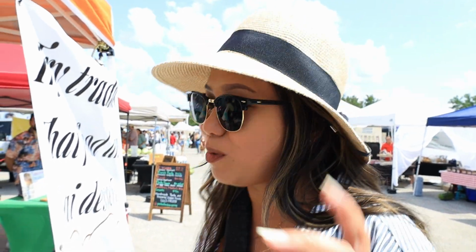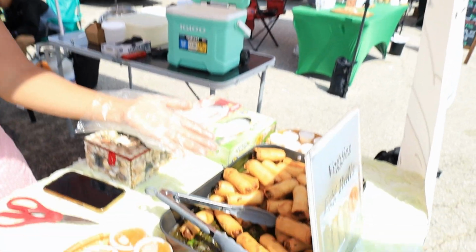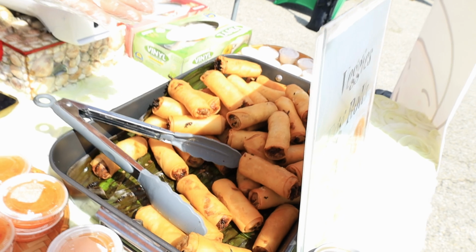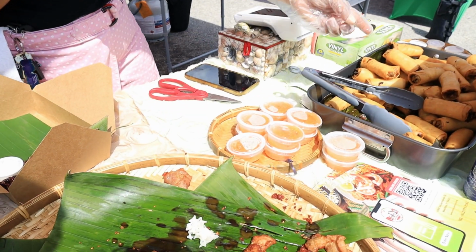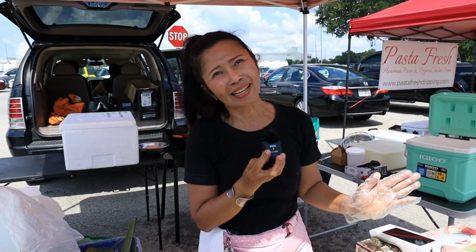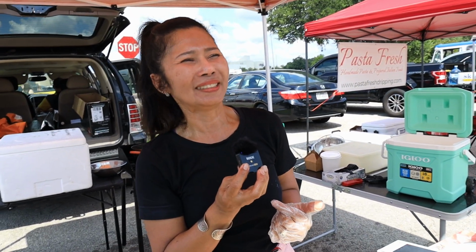Right? And this is a veggie egg roll. Veggie egg roll, all inside right now is organic. And this sauce is a pineapple sauce. It goes good with that. We sell out every week. So this is Thai food from Thailand. Yes, from Thailand. I'm from Thailand, the central, Nonthaburi, Bangkok.